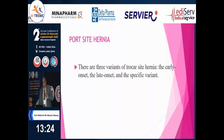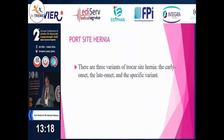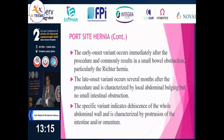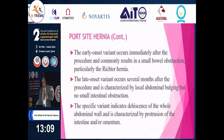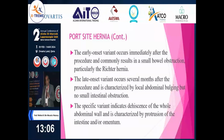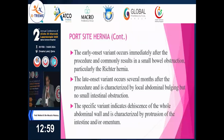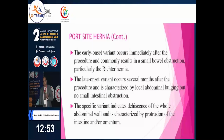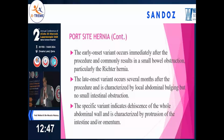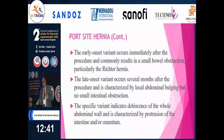Port-site hernia, there are 3 variants of trocar-site hernia or port-site hernia: the early onset, the late onset, and a special variant. The early onset variant hernia occurs immediately after the procedure and commonly results in a small bowel obstruction, particularly in Richter's hernia. The late onset variant occurs several months after the procedure and is characterized by a local abdominal bulge but no small intestinal obstruction. The special variant indicates adhesions, complete dehiscence of the whole abdominal wall, and is characterized by a protrusion of omentum or small intestine.